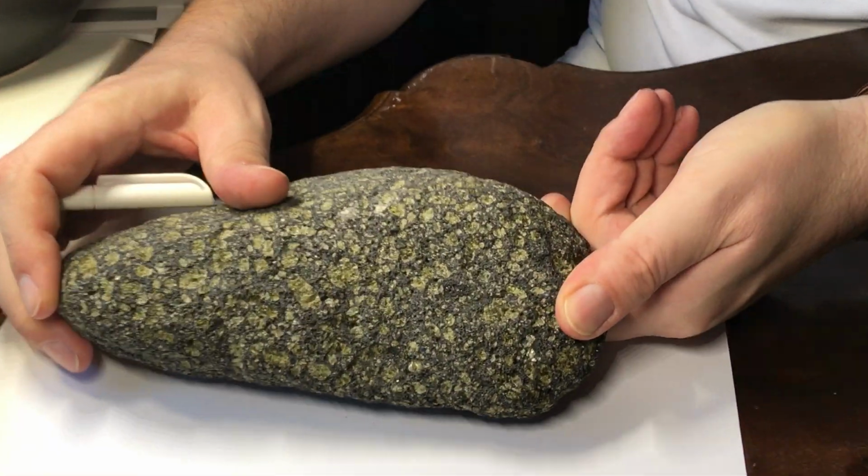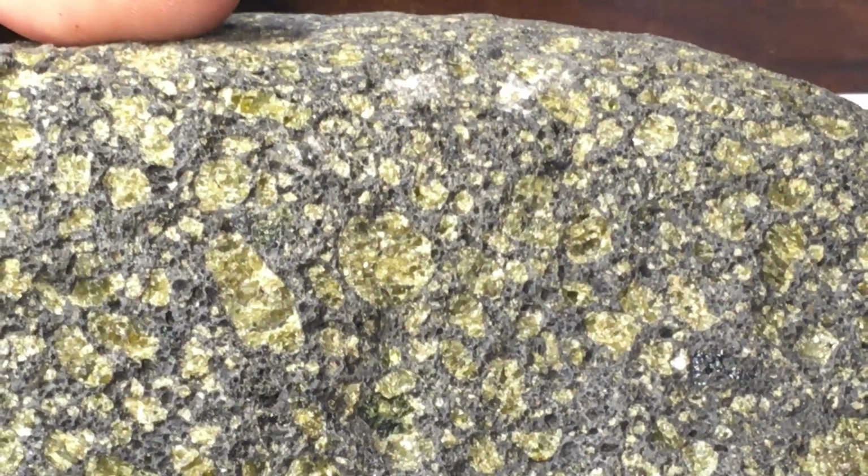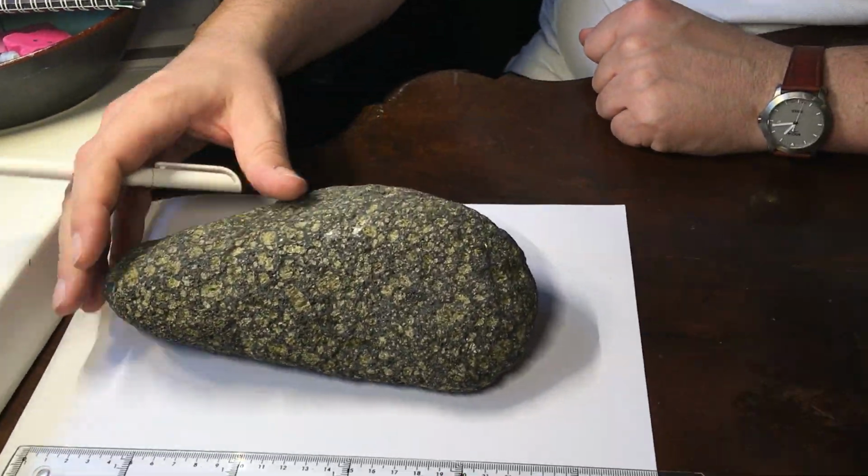So have a last look at this side again. And that's where some of the vesicles are as well. And this is where I'd like to close my little introduction to this picrite from La Palma.